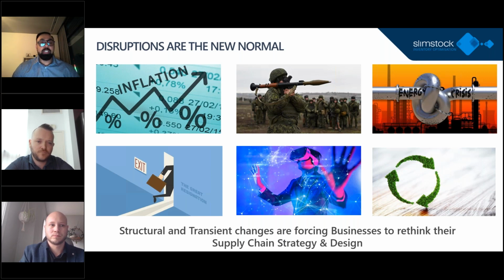Segmentation basically helps in identifying which products in your portfolio need premium service versus which products need, let's say, low cost. Which locations in your network, if you are an omni-channel player, need a premium service versus which locations can be okay with a medium level of service. So this segmentation allows you to run your supply chain at multiple speeds, have a differentiated service level strategy, and at the same time allocate your resources wisely, so that you can get, let's say, maximum profitability from your resource allocation.